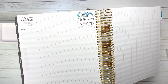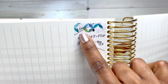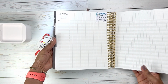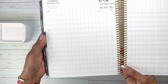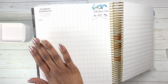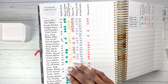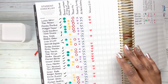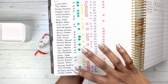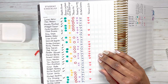The 8.5 by 11 teacher lesson planner has 36 lines. That means we're missing 8 lines. If you have a big class size, that might be an issue for you. It has this very same minimal, sleek design. So what I did was I went through and looked at, okay, if I have a full class size, 28 kids, and I'm keeping track of things, how is this going to work?